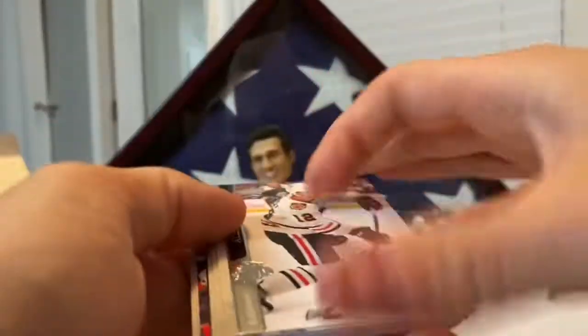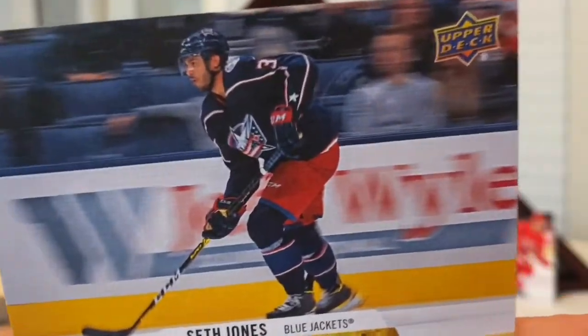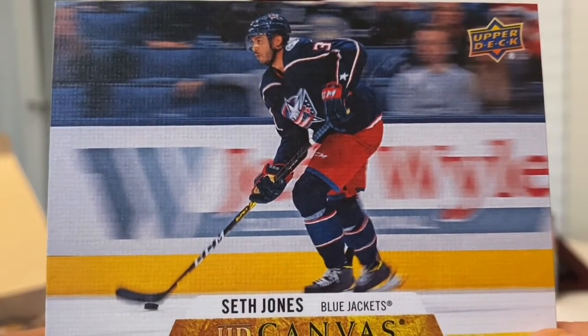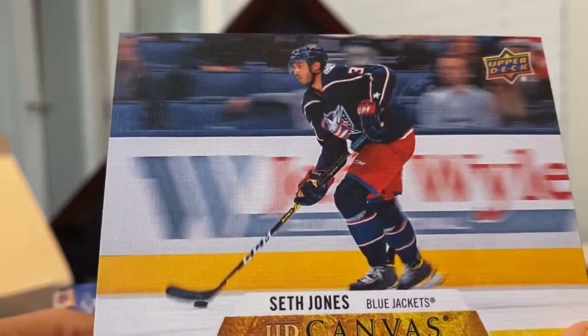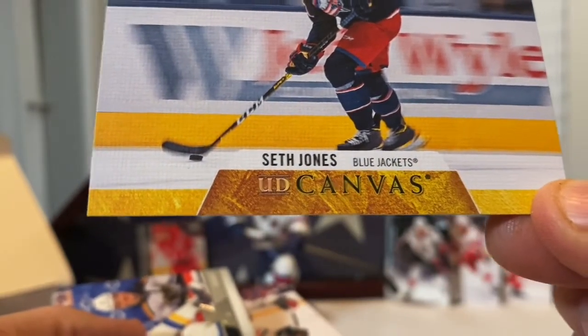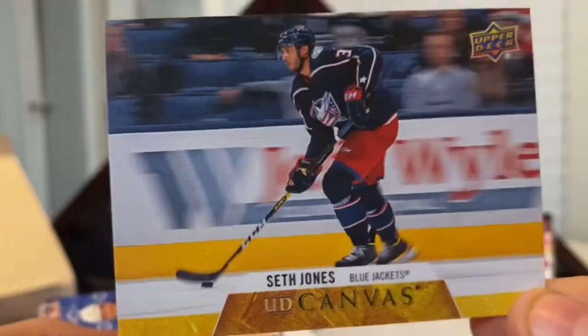And last pack. We got a canvas card of Seth Jones. Once again, Seth Jones is not moving at all. The background is moving super fast. Seth Jones, but that is a very cool card. I actually really like that a lot. I just don't like the font. They could have done something besides the little, I don't know, looks like a little gold podium or something. But yeah, Seth Jones.